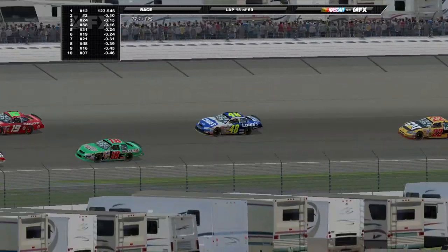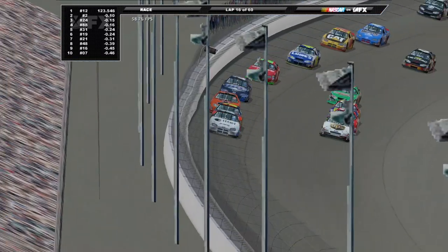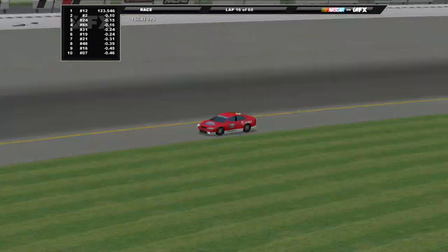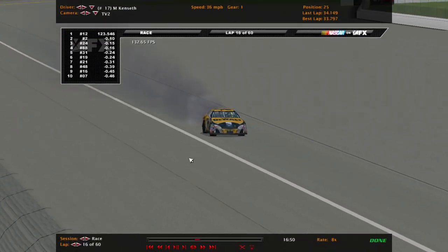Yellow flag in the air. As Matt Kenseth has found the wall. Along with Chris Mack, those cars are out. But let's see what happened here. I heard the impact.